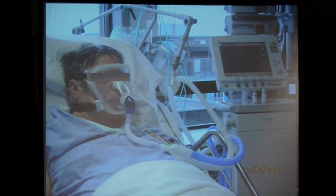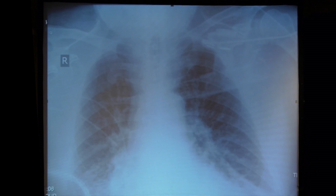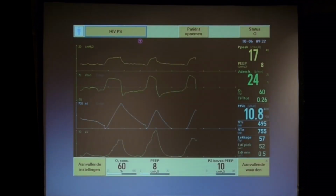This is a patient, 71-year-old male with congestive heart failure, very severe COPD, chronic hypercapnia, hypoxemia, that was admitted to the ICU because of dyspnea. Well, not a real infiltrate, I guess. And a colleague of mine who is very, very experienced in non-invasive ventilation put him on non-invasive pressure support. 8 of PEEP, 10 of pressure support, 60% of oxygen.